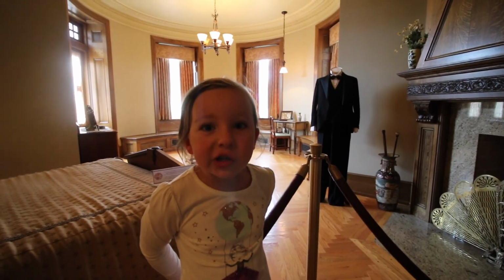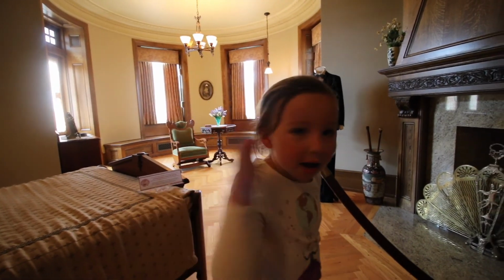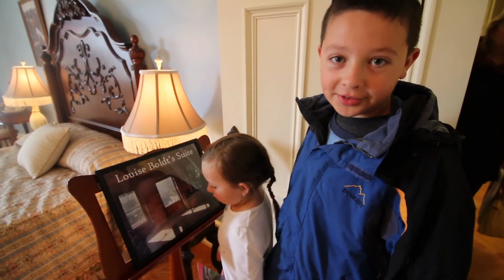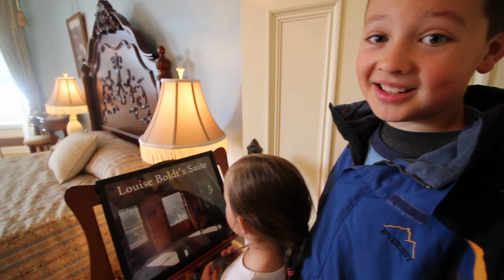This is George Boldt's room. After his wife died, he never stayed here or lived in this room. And this is how it used to look. This would be Louise Boldt's room. But this is what it looked like when they got it. It's actually bigger and nicer than George's.